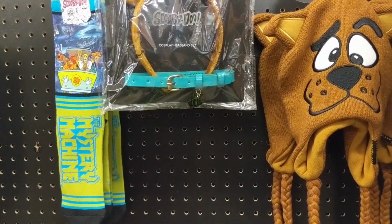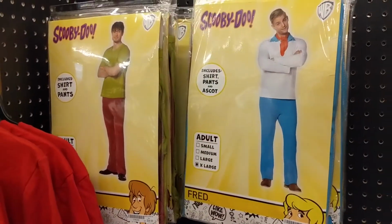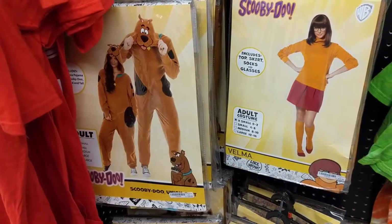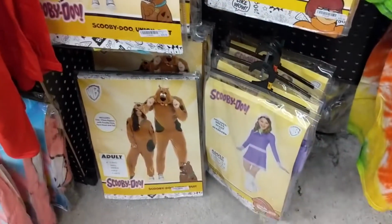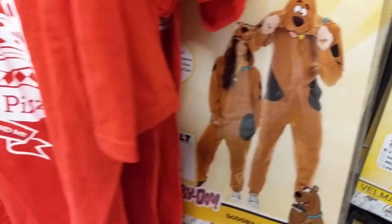And they had all this Scooby-Doo stuff now. I have to say, when I was a kid, I loved Scooby-Doo, and there wasn't really any merchandise in the 90s for that. And then now, I don't know, I'm kind of just a trendsetter, I guess. I mean, look at all of this. Those costumes look like they'd be good pajamas, actually.